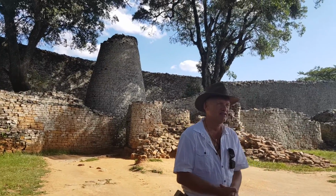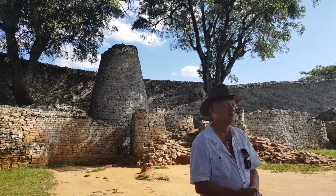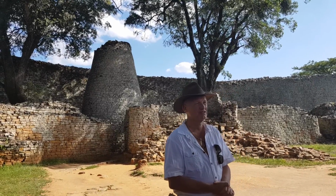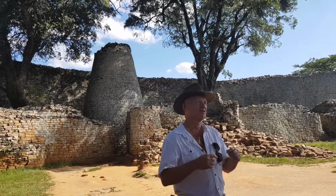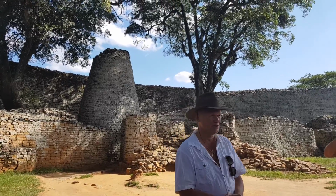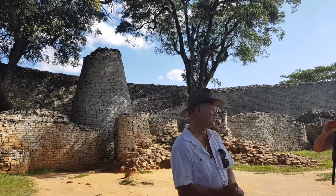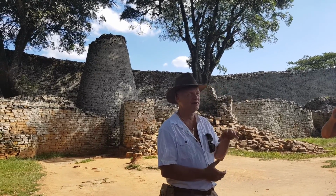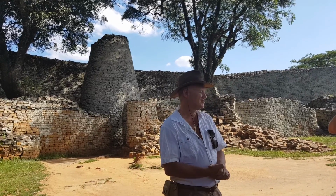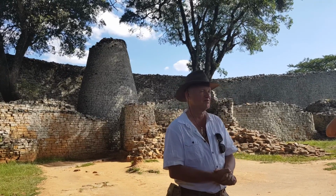This place where we are standing right now is important for this country but also for the world. In 1980, the country changed its name because of this archaeological site, the Great Zimbabwe ruins. Zimbabwe: House of Stones, or the court. In any case, there are 30 huge enclosures here in the southeastern and southwestern part of the country.